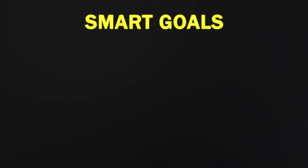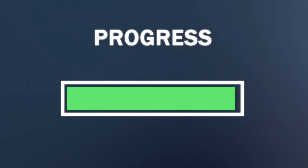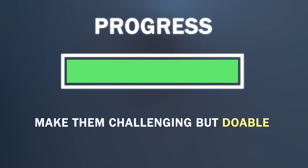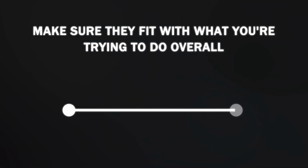To make SMART goals work, start by making them super clear, so there's no confusion. Make sure you can measure your progress. Make them challenging but doable. Make sure they fit with what you're trying to do overall. And don't forget to set deadlines to keep you moving forward.